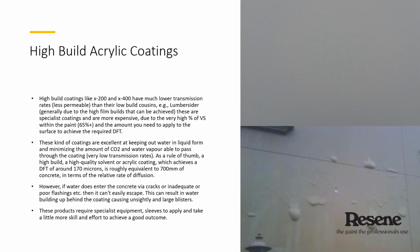However, if water does enter the concrete via these cracks, or inadequate or poor flashings, or just poor construction, then the water struggles to escape. And I'm sure you've all seen buildings with big blisters, basically with water tucked in behind, because these coatings are great at keeping water out, I should say, but they also keep water in if it does get in. These products generally require some specialist equipment, sleeves to apply, and tend to take a little bit more skill and effort to achieve a good and satisfactory outcome.